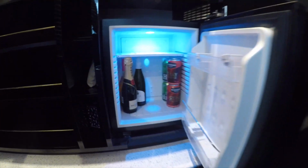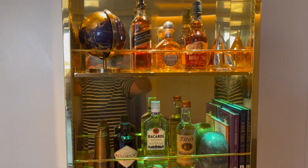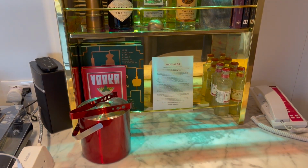Now there are a couple of choices for how you'd like the bar stocked. As we were on a back-to-back trip and the app crashed, we were not able to make a choice, so we've been given the default choice, which I believe is called Spirits. So the champagne in the fridge, if we were to drink it, would be charged.